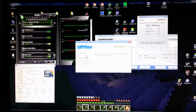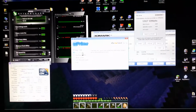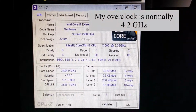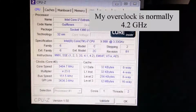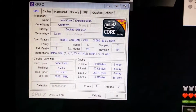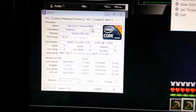Alright, so I'm back with my main PC, and I want to show you what I've done. So it is a Core i7-980X, and normally it runs at 3.3 gigahertz, as you can see, but I've nerfed it to have the same numbers as the Pentium 4. So multiplier of 23 times, bus speed 151, so core speed 3485. So that's the same.